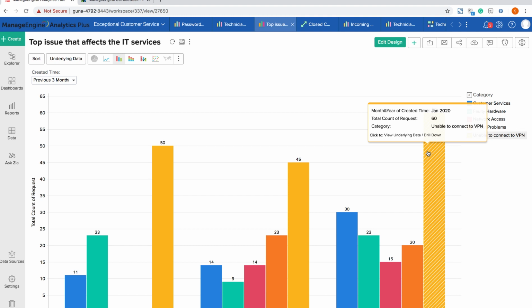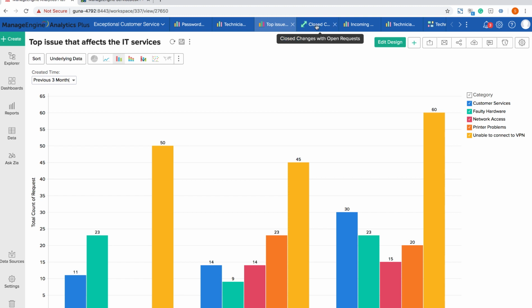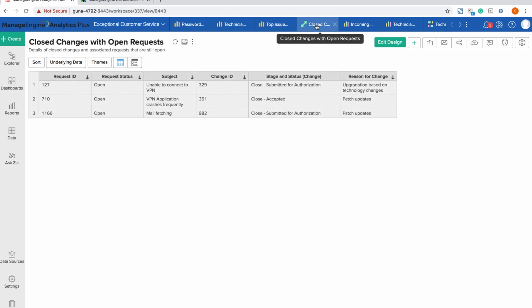Was it the VPN software application vendor, or did we change any firewall settings that impacted the VPN connection? To find out what has changed, let's look into the data from the change module. So this report shows the list of changes executed in the last 3 months, but the requests that are associated to these changes are still open.